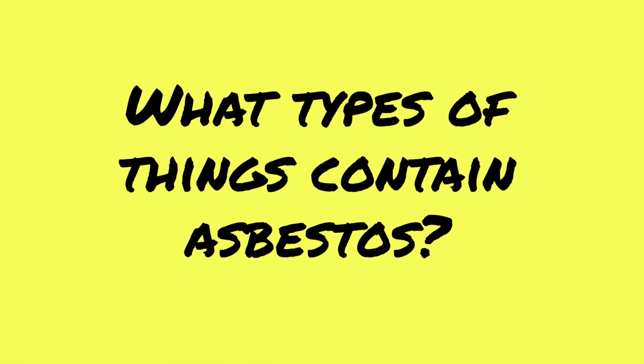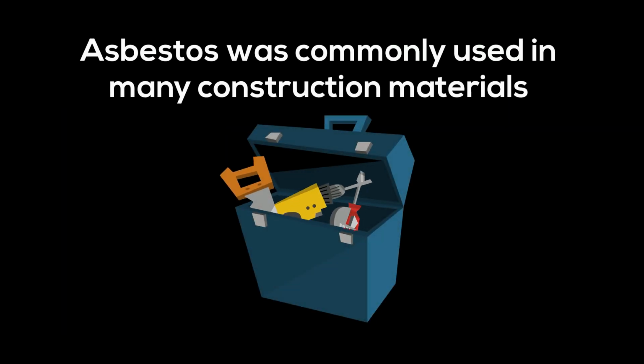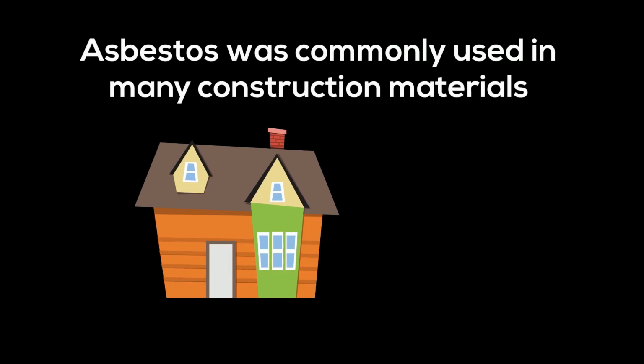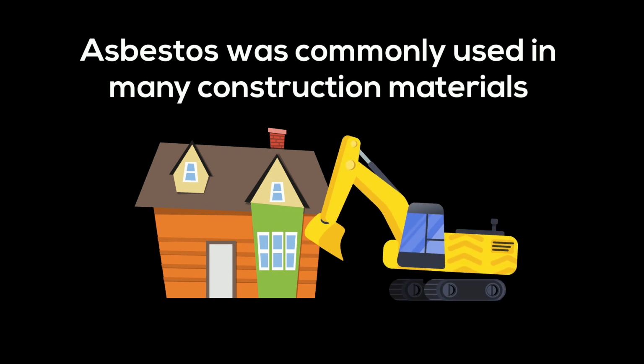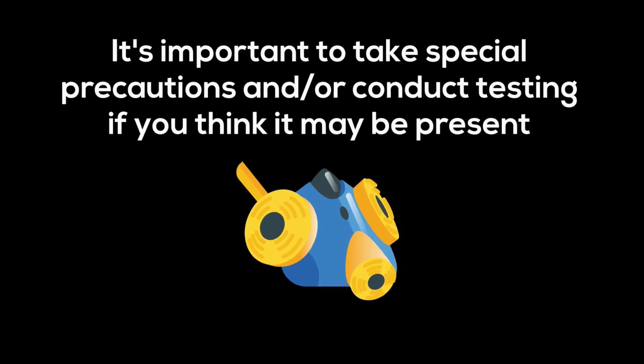So what types of things contain asbestos? Asbestos was commonly used in household construction up until the 1990s. You can be exposed to asbestos when a home or building is being renovated or demolished. If inhaled, asbestos can cause cancer and other diseases, so it's important that if you don't know whether asbestos is present, to assume that it is and take all necessary precautions.